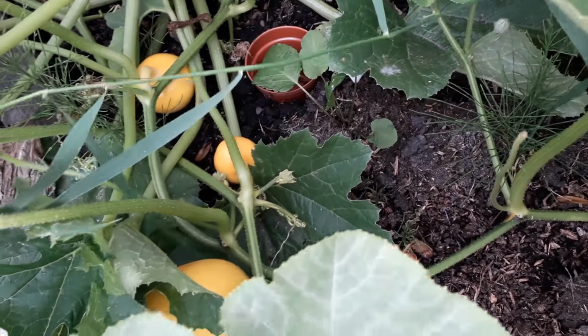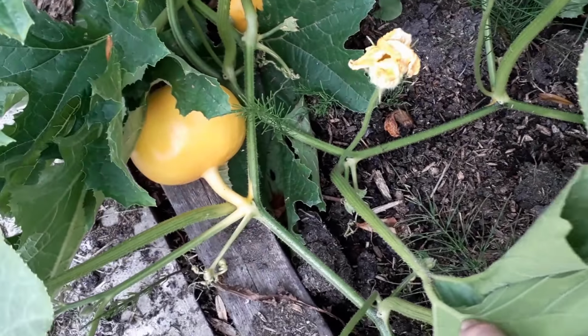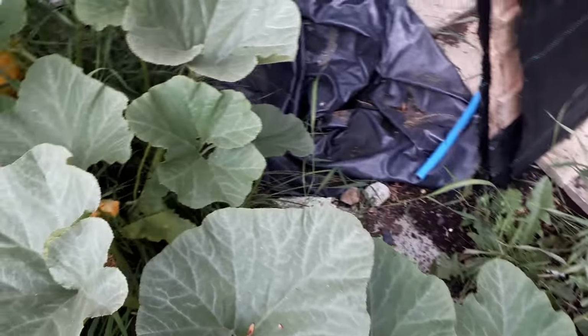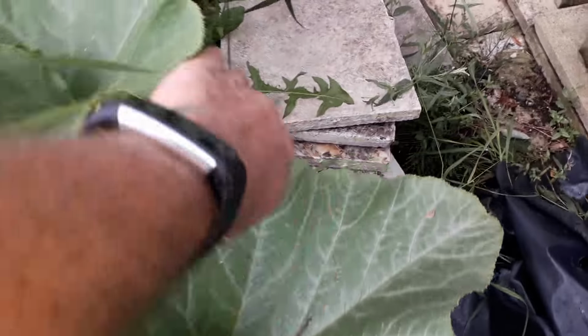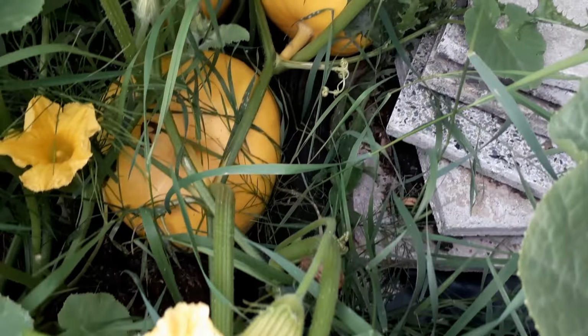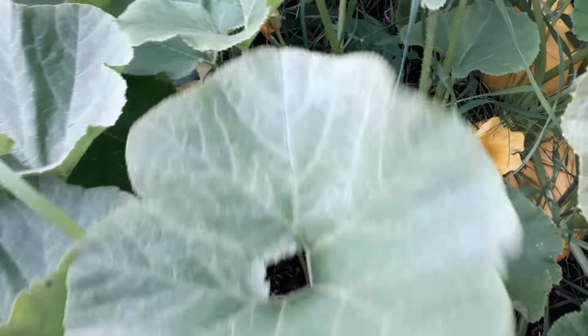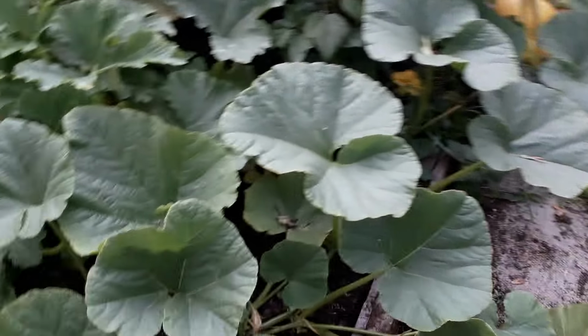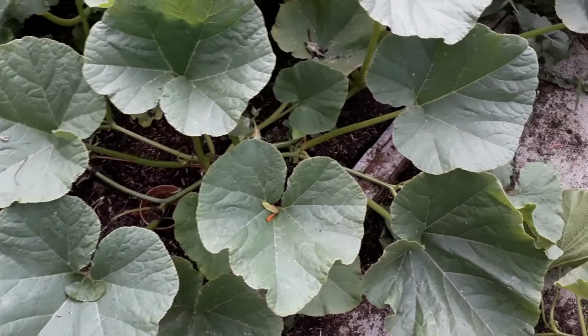There's a couple of small yellow ones under there, as you can see, and another small yellow one there. And then on this side we've got some others which are also from the same plant, which are under there. And as you can see we've got three rather large ones. In fact, another one there, that's four rather large ones. So I've got about half a dozen pumpkins coming on that one. Very pleased with that.